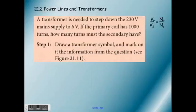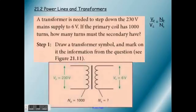So 230 volts for the primary input. So that's on the left side. Primary, 6 volts on the secondary, which is on the right side, and then 1,000 turns on the primary coil, which is on the left side. So that's all I want you to do, is just mark that down. So it should look something like this.